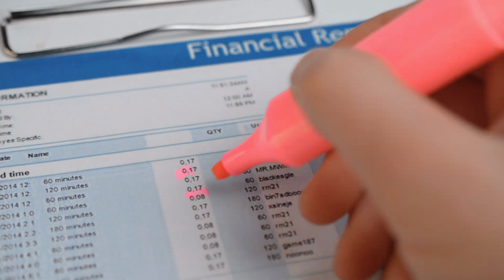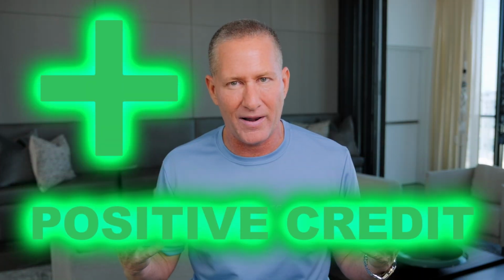Now, this is kind of a last-ditch effort, but again, just disputing through the business credit reporting agencies will fix 9.5 out of 10 items. This will be for the 1 or half out of 10 that you actually can't get fixed. And that brings me to the most important part of fixing negative items on your business credit reports, and that's adding positive credit. Look, your main business credit scores are basically an average of how you pay your bills. So if you have 1 late payment, but you have hundreds of positive payments, that late payment doesn't even matter. But that's only going to happen if you have a lot of positive payments to outweigh the negative.